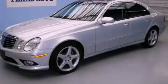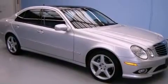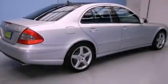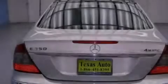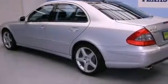This is a 2009 Mercedes-Benz E350, a great fit and finish. It has a 3.5-liter six-cylinder engine and an automatic transmission. Its top features include a multi-link rear suspension, a navigation system, a sunroof, heated seats, a low tire pressure indicator, and the pre-safe collision mitigation system.